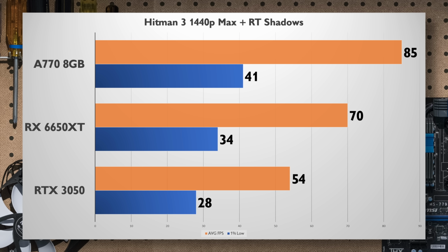the chart here. With this one maxed out and only RT shadows enabled, something Arc cards are able to handle quite well, and it shows. While the RTX 3050 isn't delivering a bad experience here, it is once again well behind the other two.